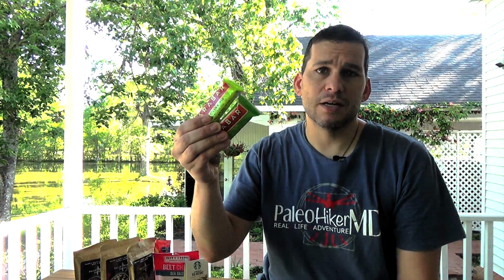Another common thing you can find a lot of times these days is Lara bars. Lara bars are fruit bars or kind of nutrition bars that are based mainly on dates. Honestly, most of them have a lot of dates in them, and then they alter the flavors with natural flavors. So Lara bars are very good. There are probably 20 different flavors.